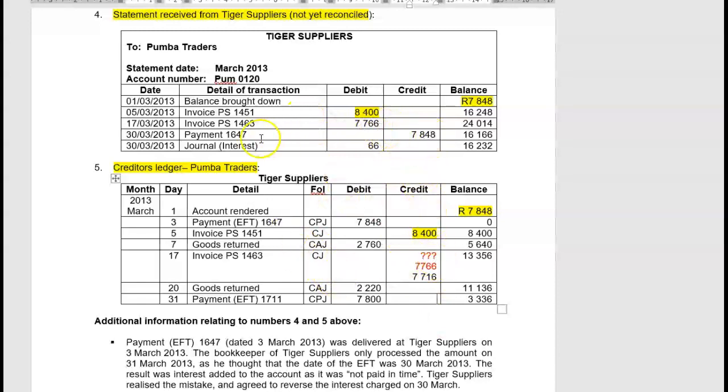Then we have a payment there of 7848, and that same payment appears here at 7848. We have interest there of 66 Rand on the debit side, but there is no interest on this side for 66 Rand. So obviously that is a reconciling difference. We must find out where it came from.